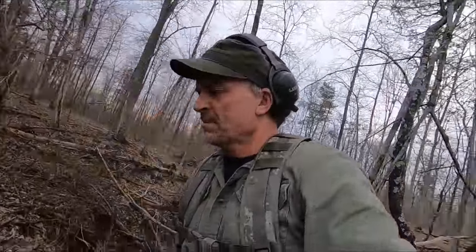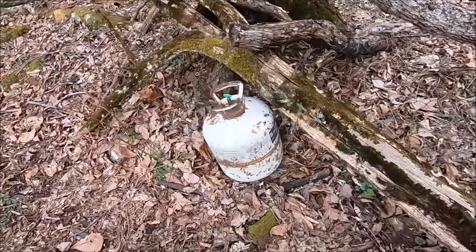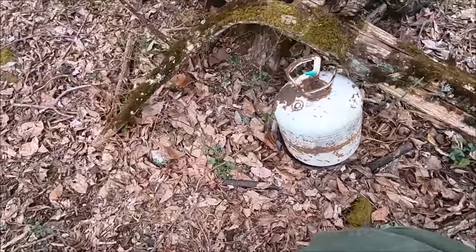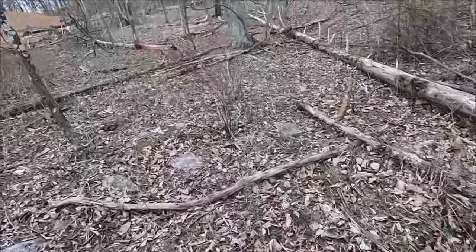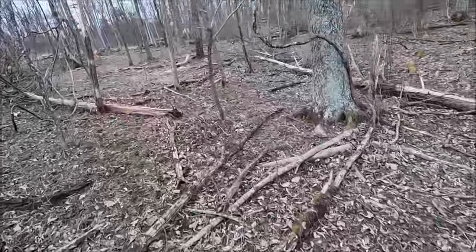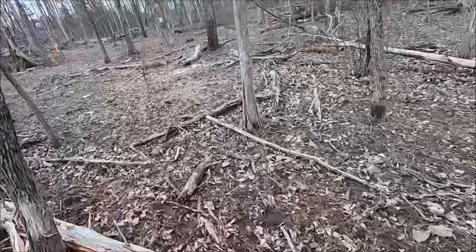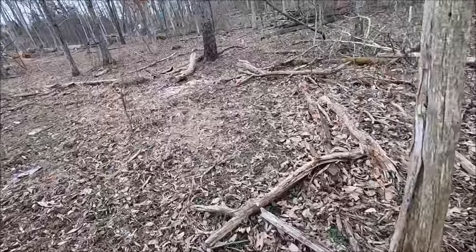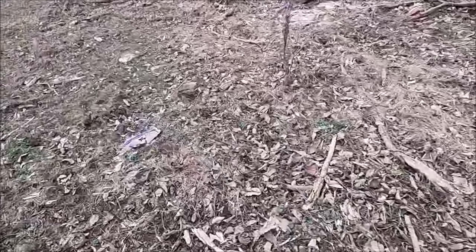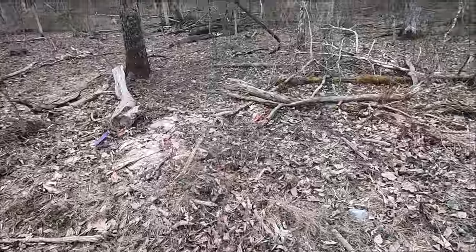All right, let's see. We got the fence. That propane tank, that's a weird find. That must be from like the 1910s. Look at the little tiny valve on the top. Let's go look at this thing. Hopefully it's just some old clothes, not an animal. Hey, let's not forget the metal detector, by the way. That's strange. I don't know what that is.